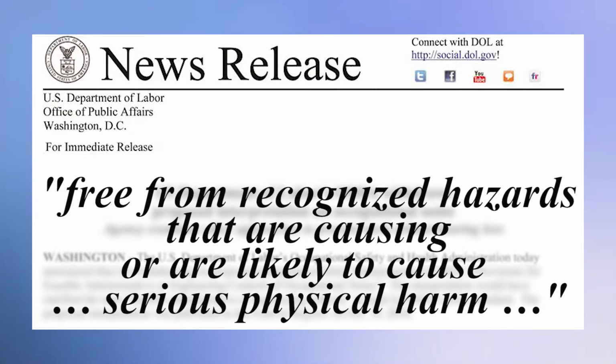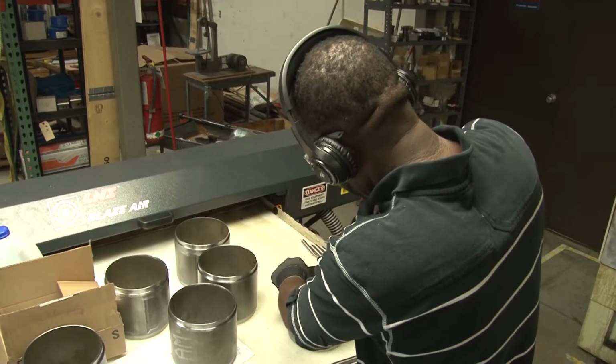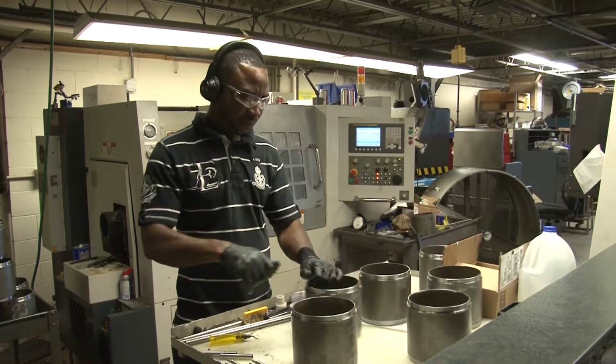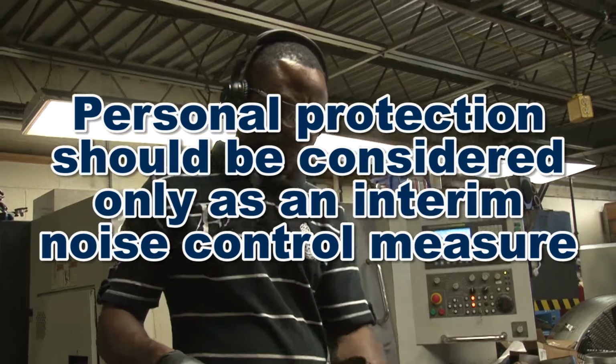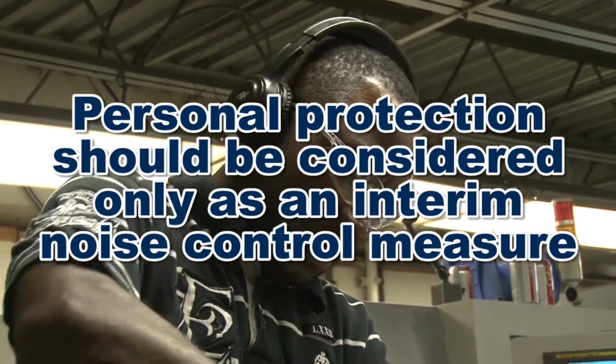That being policy, OSHA estimates that over 8 million U.S. workers in the manufacturing sector alone were occupationally exposed to daily noise at high levels, and that personal protection should be considered only as an interim noise control measure.